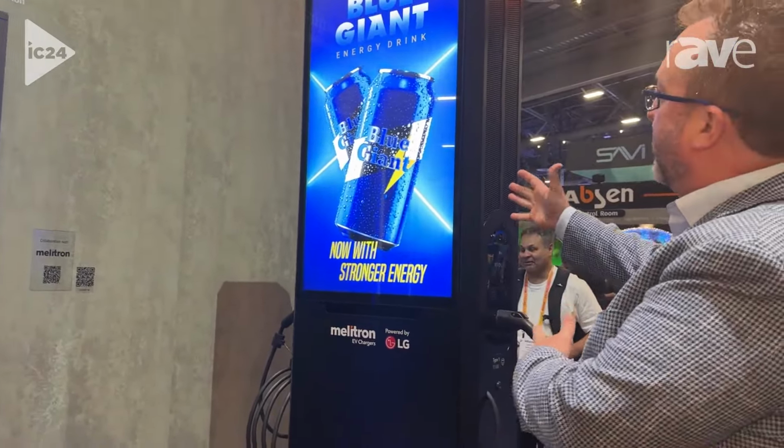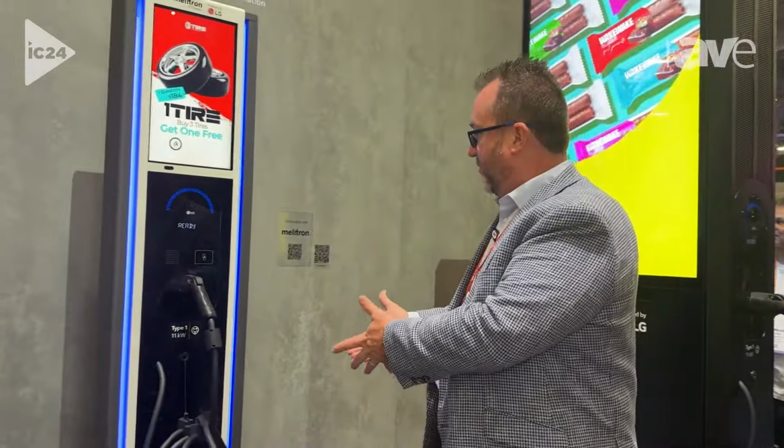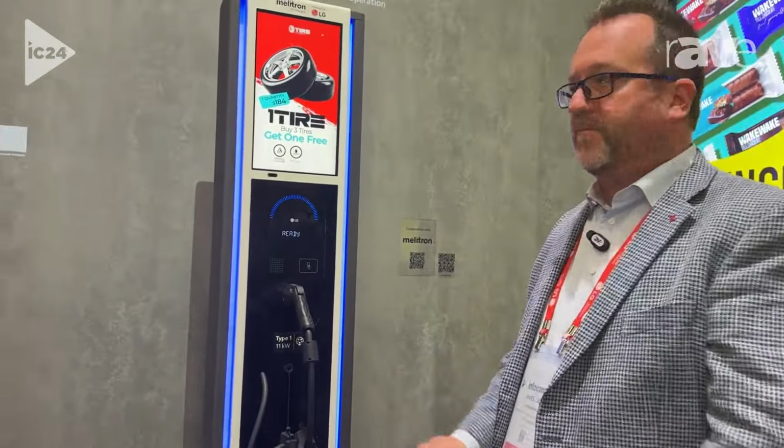Obviously great for the bigger one. It would be good for digital out of home, because you're not going to get just the driver but the passersby. Whereas this maybe is a little more targeted to the driver. Right. Excellent.